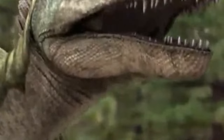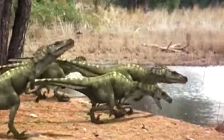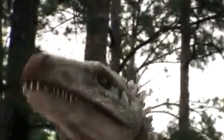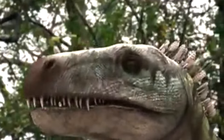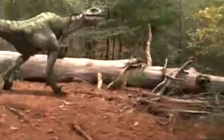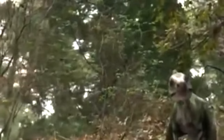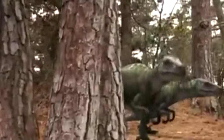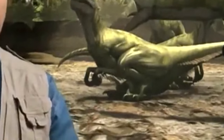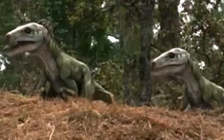Dromaeosaurus is a scientific name for raptors. It means swift-running lizard, and that is how they hunted. They would ambush their prey and run them down. Usually they would take on small prey, but if a large herbivore stumbled across their path, they would attack by instinct. Waiting for the opportune moment to attack, the Dromaeosaurus remained motionless.